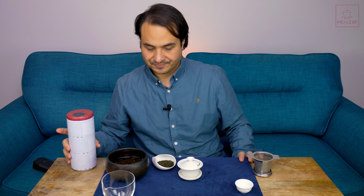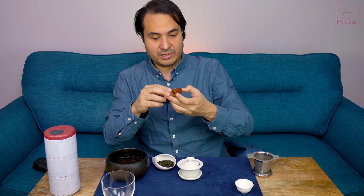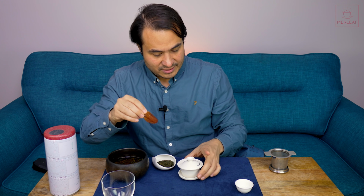Temperature, I haven't heated this kettle up, actually. Ooh, it's still a bit hot. Because I do want to try to brew this a bit cooler, so I'm going to leave that open. And it's actually very fortuitous, and I did not know this, but I also wanted to show you all this.